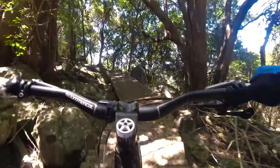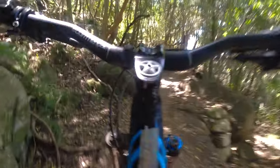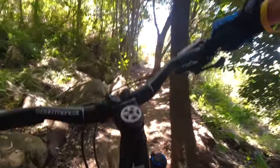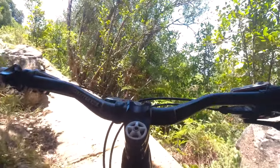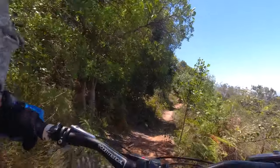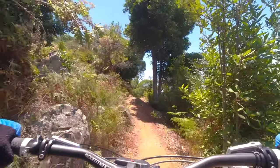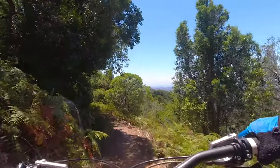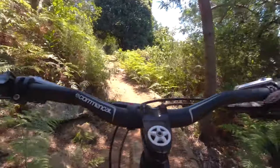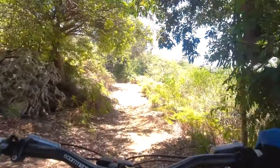And again, both directions, huh? Oh, shit. That's steep. Whew. Oh my goodness. Maximum heart rate. Instantaneously. Holy shit. Oh fuck. Another one. Choo choo. Choo choo. Oh fuck.